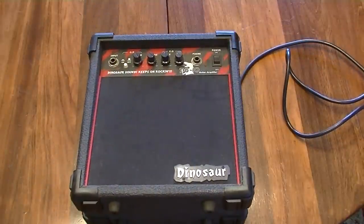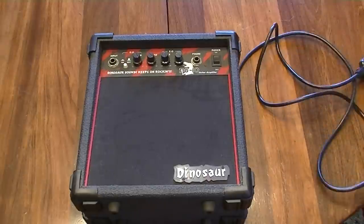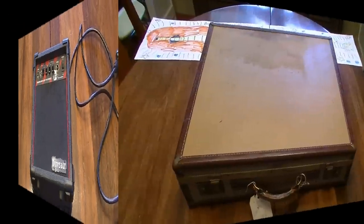My badass custom KBA-15. Worst case scenario, this thing is completely burned up inside and I get some knobs out of it. Who knows? But anyway, there's that.